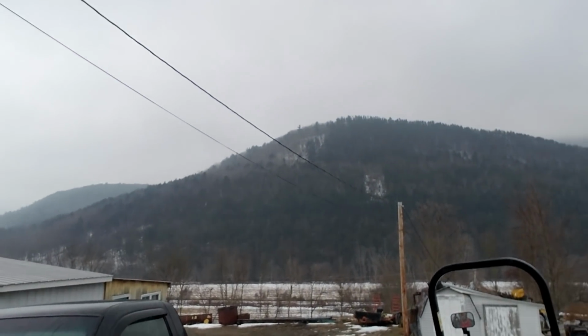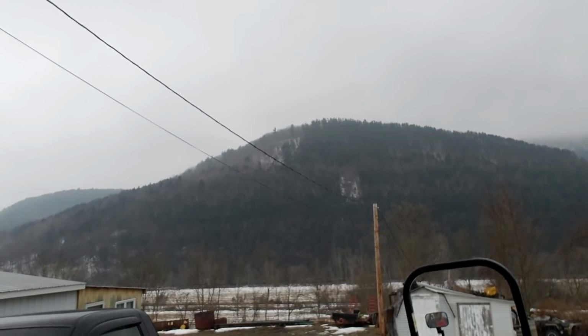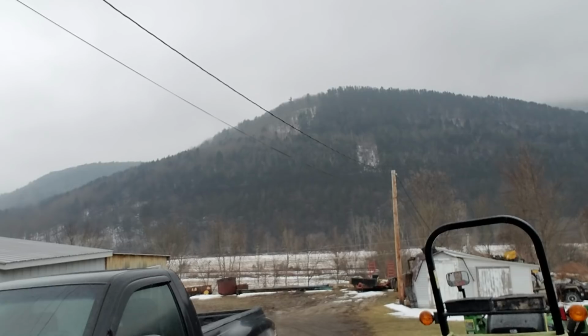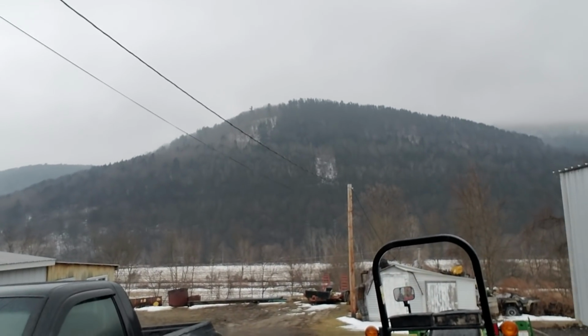If you were at the top of that hill, how many steps would it take to get to the bottom? Not very many. Three? Yeah. Three steps and you're at the bottom. Yeah, three wrong steps. You're going tumbling. But here's the deal.